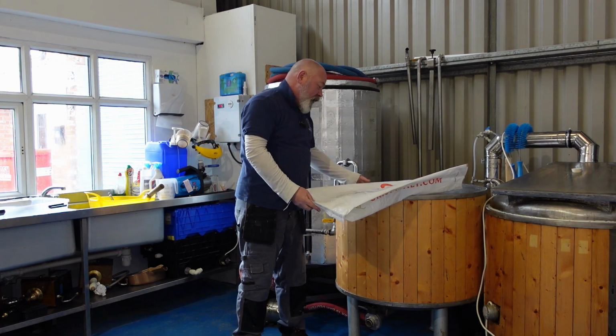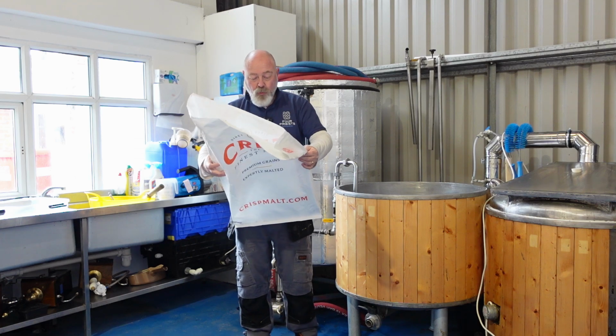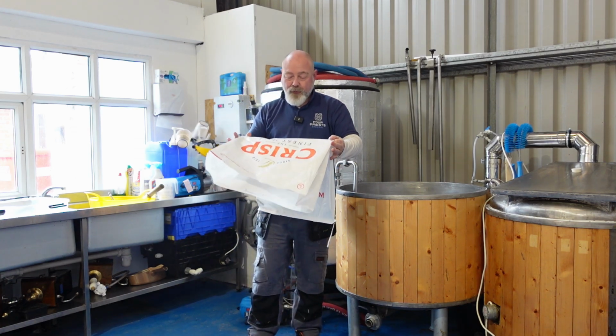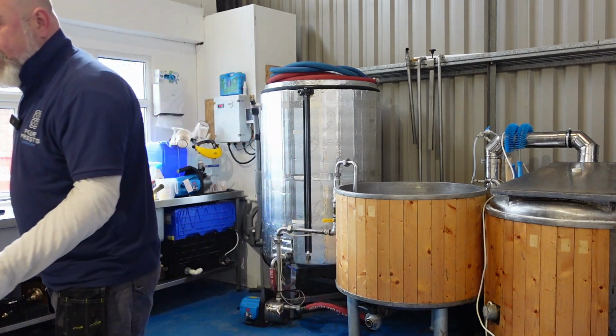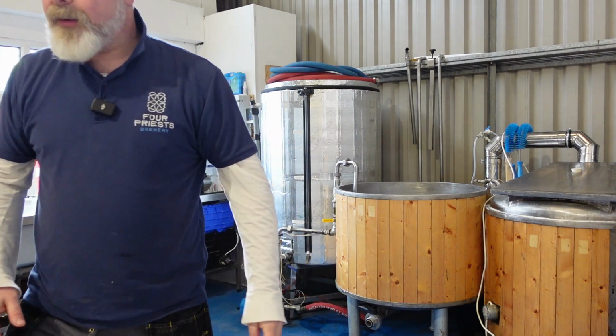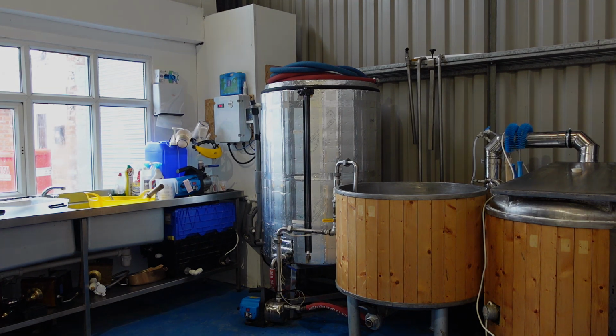So this is brew 3 of Get Locky. The first one we overshot, only slightly, but we overshot the ABV a little bit. The second one I overcompensated and we undershot the ABV very slightly. This one is bang in the middle in terms of the grain bill.